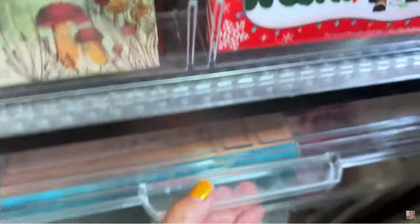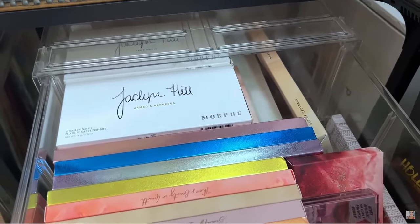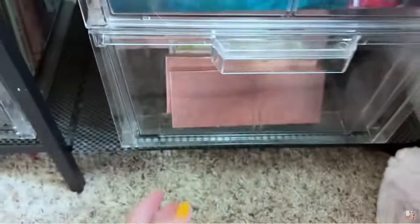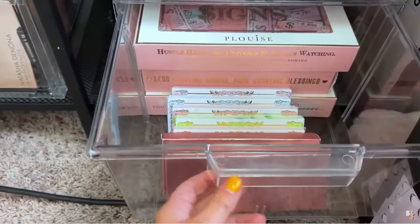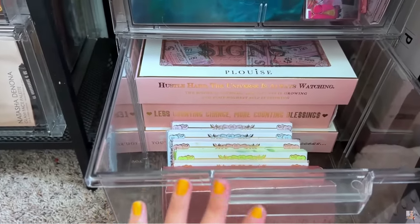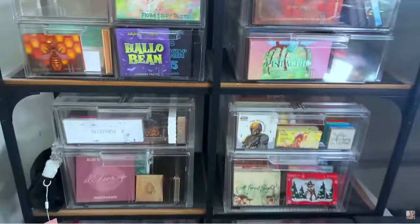Down over here, we have all of my Dominique Cosmetics, along with all of my Jaclyn X Morphe, going to be found right over there. And then down here is my really expensive drawer. We have my Patrick Ta Beauty, along with all of my Pete Louise, and it definitely looks so much more organized. So overall, out of this entire palette collection, I kept over 360 palettes.